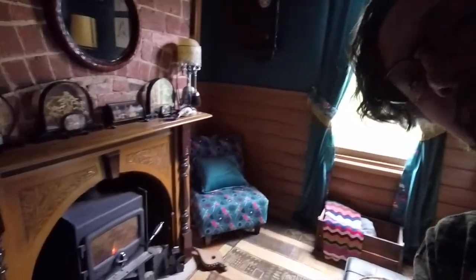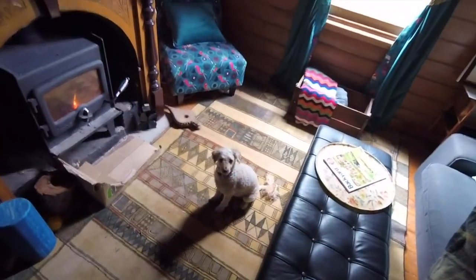It's my task on a cold and windy day, which is nice, and we've got the fire lit. So it's all fun for spring, isn't it, Sprocket? I don't think he cares.